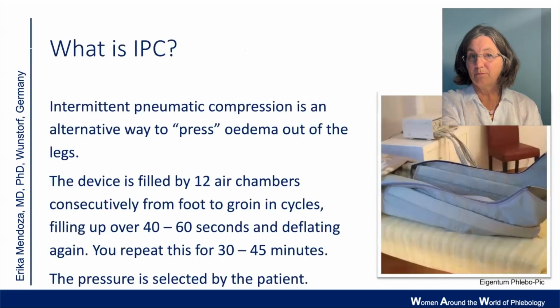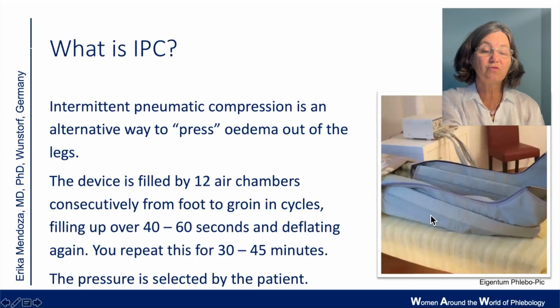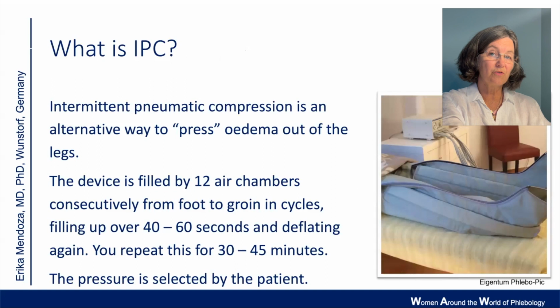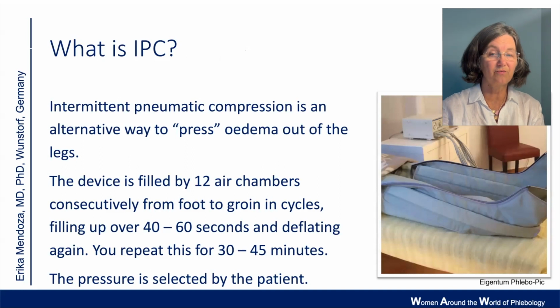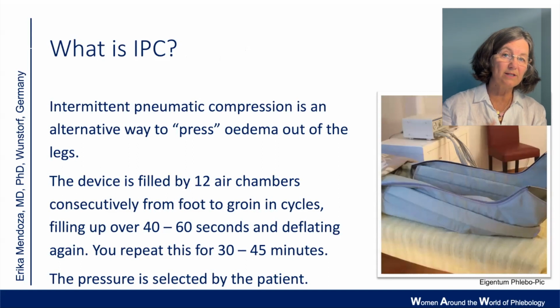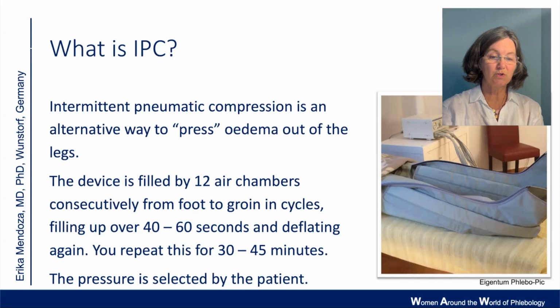What is intermittent pneumatic compression? It is these kind of devices which fill themselves up with 12 chambers from the foot to the groin, or even as a hosiery, in cycles. It fills up in 40 to 60 seconds. You can change this at the device, and you repeat this once and again, and the duration should be 30 to 45 minutes. And the pressure is really selected by the patient. It can vary between 35 and 115, as we saw in our study.